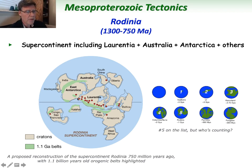Here's where you can see Laurentia, and off to the one side here are East Antarctica and Australia. The green areas here are mountain belts that were formed as everything came together. It says 1.1 Ga, or 1100 million year old mountain belts that were created as these cratons came together and collided. And if you're counting, this is number 5 or so, if we start with Vaalbara, Kenorland, Columbia, and now Rodinia. So we're getting towards the end here, number 5, and we have 2 more to go. But Rodinia was a major supercontinent, and it basically assembled by the end of the Mesoproterozoic.